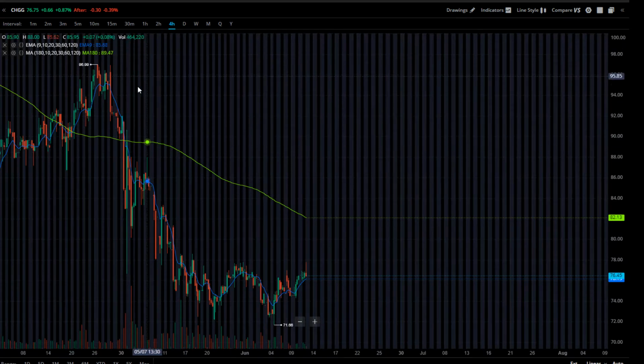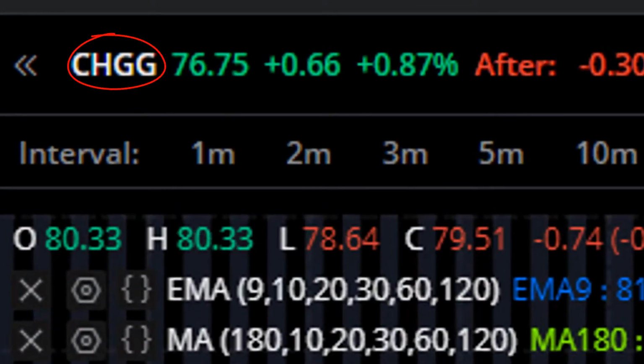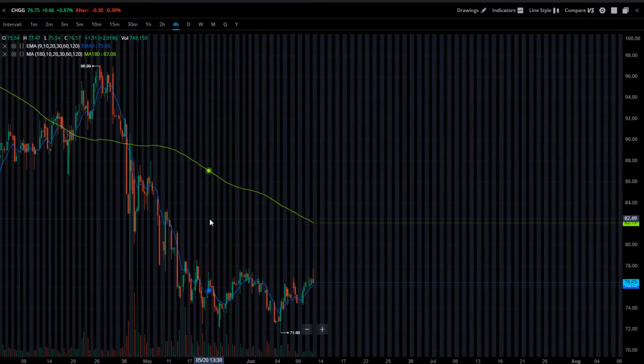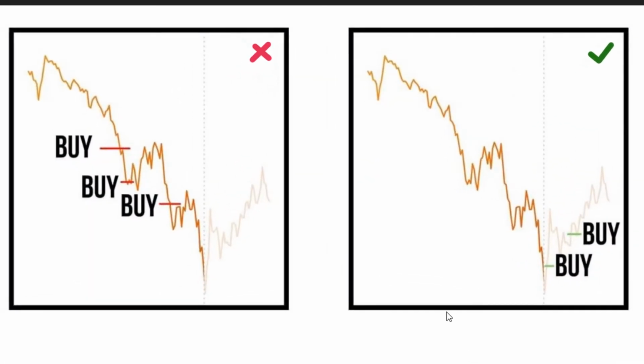So let's go ahead and look at this, for example, ticker symbol CHGG, which is Chegg, a company where it really doesn't matter what they do, but essentially it's just a company. We'll just look at the charts, right? So I also have something pulled up right here, which is an illustration that I found online, and it's just going to help explain what we're talking about today, right?